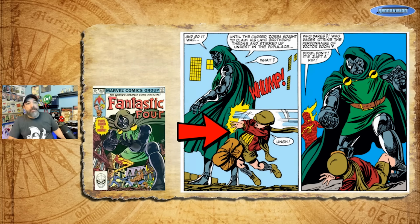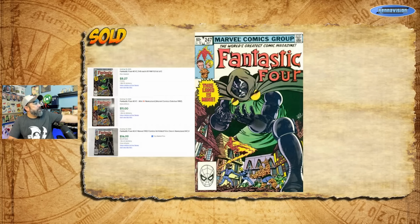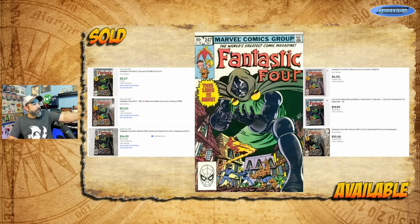Now, this book is very, very cheap. You could find this out there. Look, copies have sold for $8, $11, $15. I mean, it's not bad, but there are copies listed for as cheap as $4 for a fine copy, $10 to $20 if you want a little bit of a higher grade.